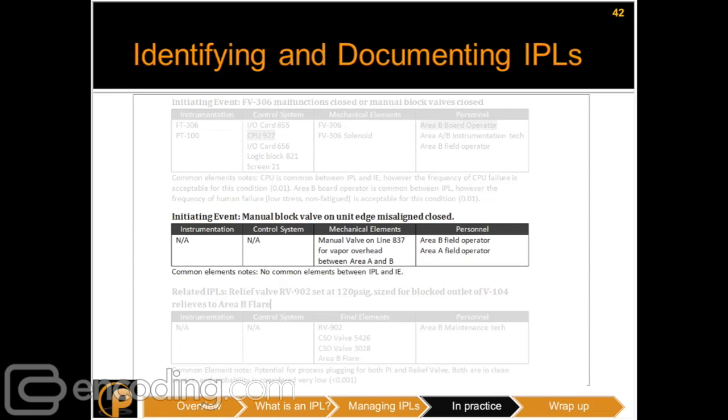We're also going to look at all other initiating events that this IPL is used for. So in this case, a manual block valve, where we're not particularly concerned about instrumentation in common, but maybe there could be some personnel in common, and we want to make sure that that is not going to be an issue. In this case, there is none, but we reviewed it and checked it.